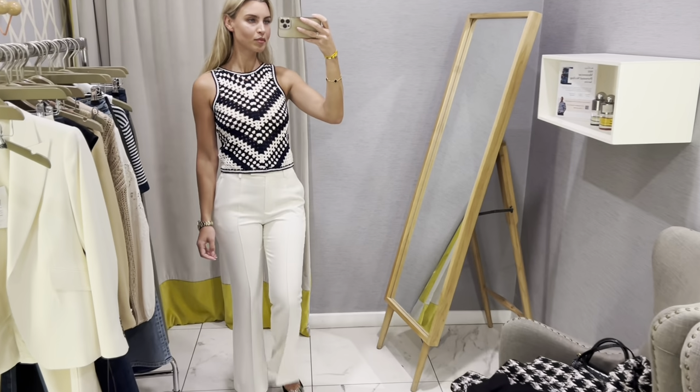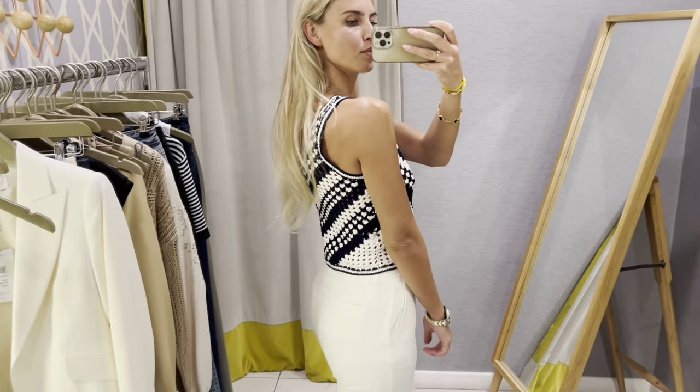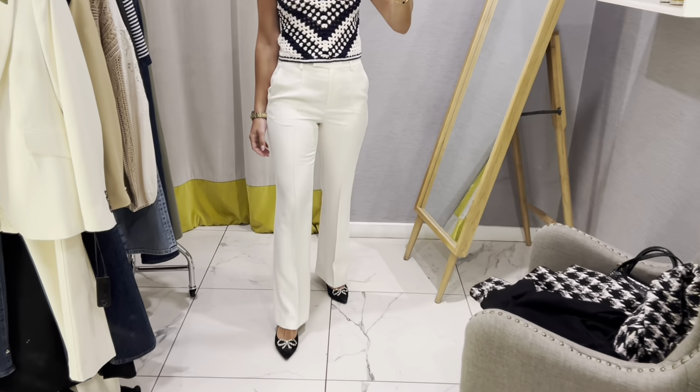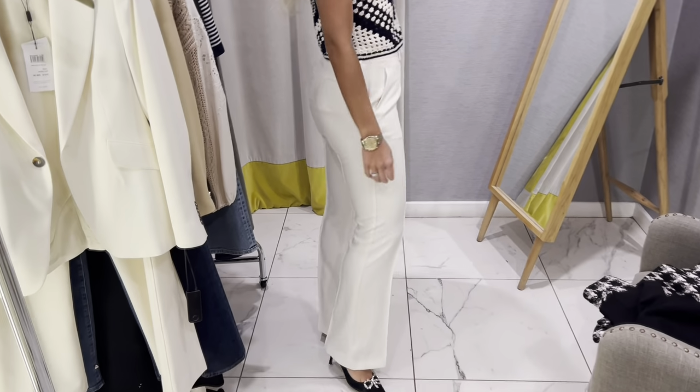The first look is this lovely knitted top with white suit trousers. Very nice color combination. Trousers are a little bit short for someone 5'8" or 174 cm, but with elegant loafers will be perfect.